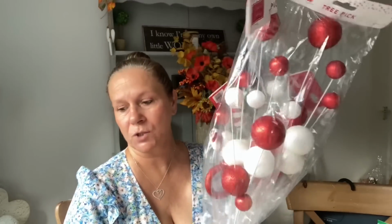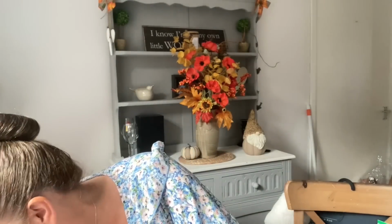Home Bargains. Now our Home Bargains, well, we don't have one, as you know, in our town. You have to go right out of town, and it's a massive Home Bargains. It's got a garden centre on it. So I don't know whether it's the bigger stores or the smaller stores. I really don't know, because like I say, ours was a big store. And when I was in Home Bargains in Petal the other week, they didn't have any of this.